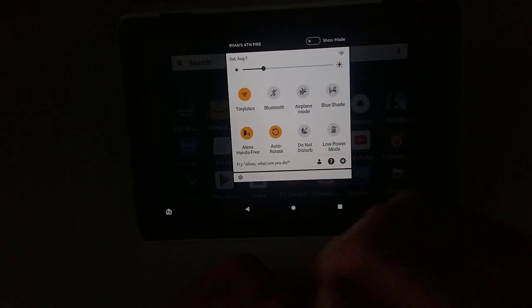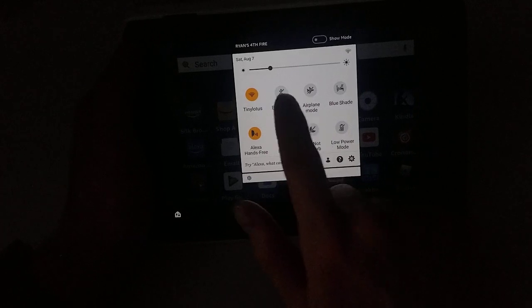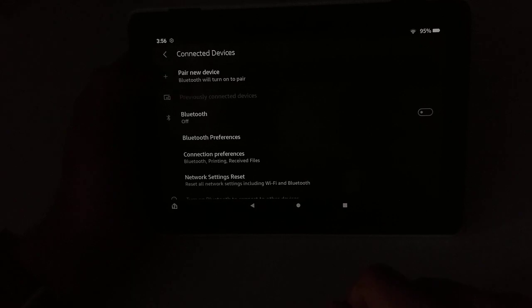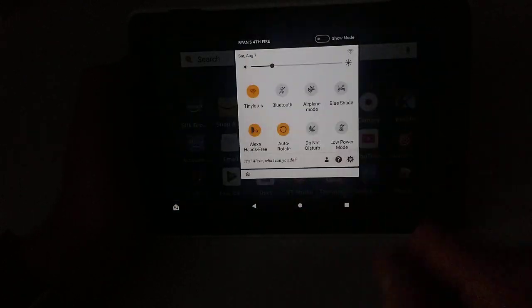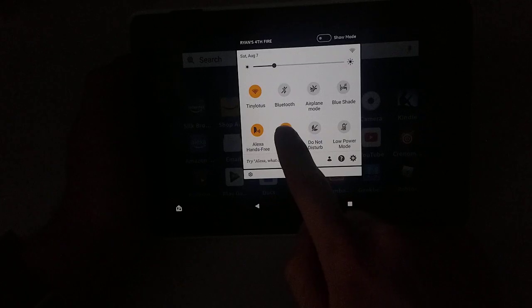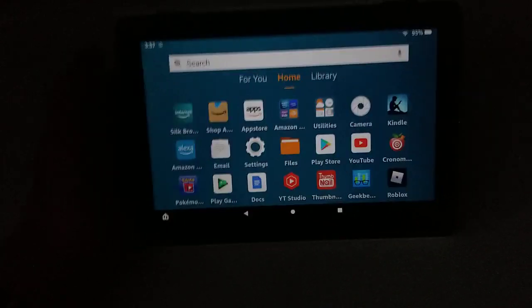But as I showed quickly with the blue shade, I'll do this with my Bluetooth. If you tap and hold it, it'll actually open up that setting. So like that was Bluetooth. Like I showed with blue shade, tap and hold. So just a quick way of getting to those certain settings. And that goes for any of these here. So that is a very nice, quick thing. Yeah, so there are 10 tips and tricks.